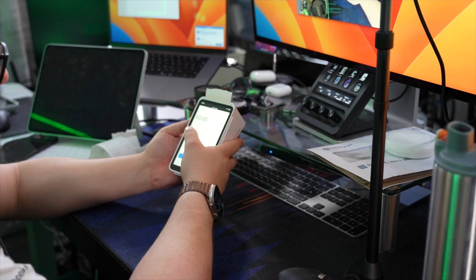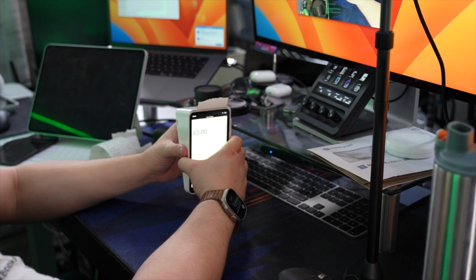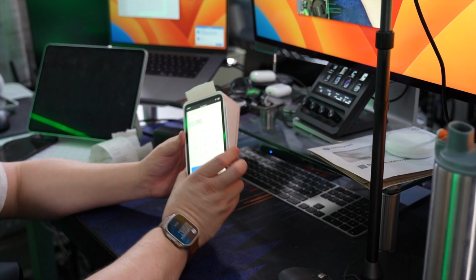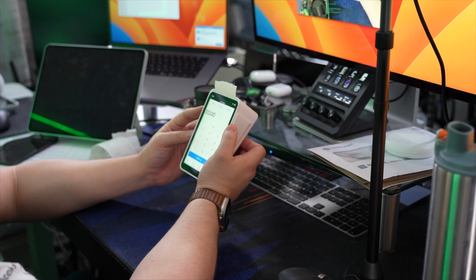But what's good about this one, so from a hardware point of view, in terms of just taking general payments, very similar. Like, there's not much in it, is there? These two are quite similar in terms of how they work. So it's what you get with the ecosystem of Square that makes it stand out, in my opinion.